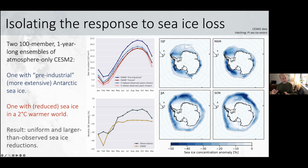Reductions exist uniformly across Antarctica, which is also counter to comparing those end member years over the observational era, where we saw some declines and then maybe some increases elsewhere. So we're seeing uniform reductions, and they exist in all seasons. It's about a 20% reduction in fall, winter, and spring, and about a 35% reduction in sea ice in austral summer.